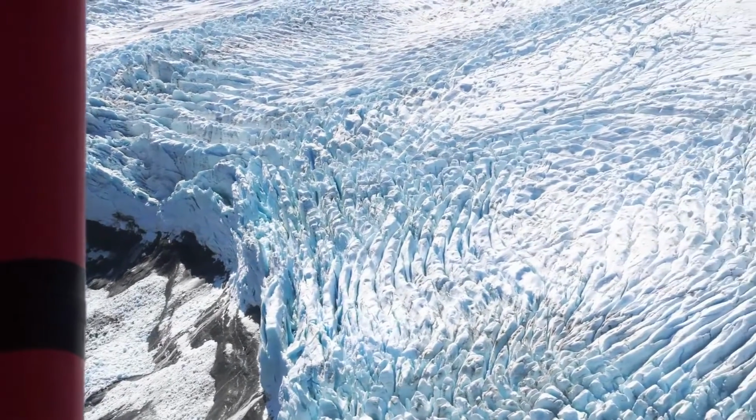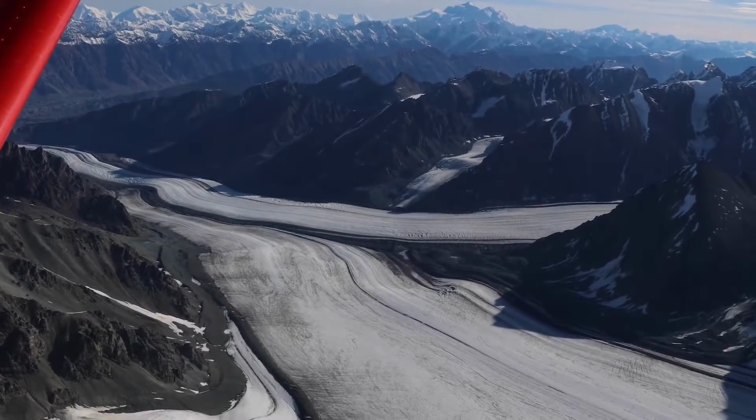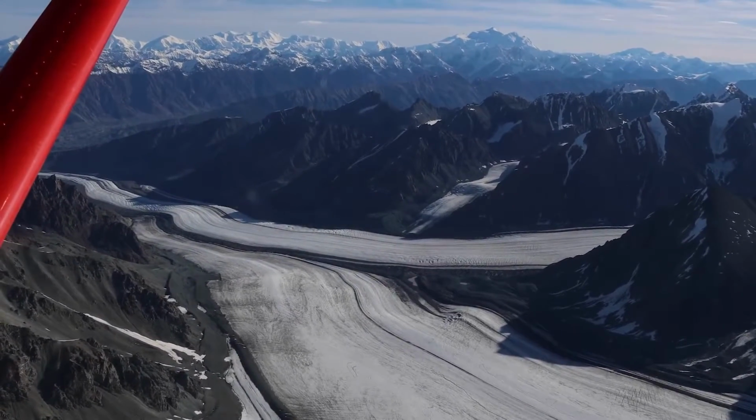As it flows down the valleys, it actually carves those valleys out and it makes them deeper. And so it creates these beautiful fjords where the ice flows down, snakes out down to the ocean or to the lakes or further inland. And so that ice is flowing, it's moving.